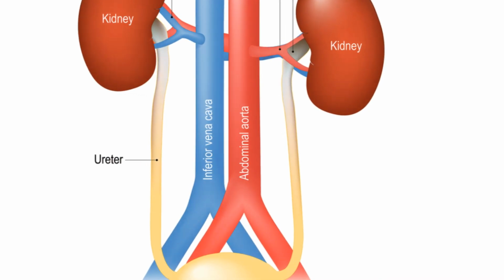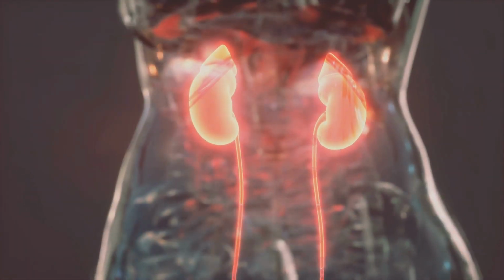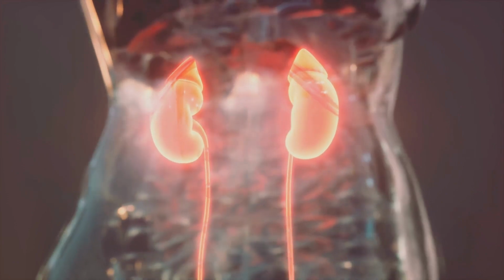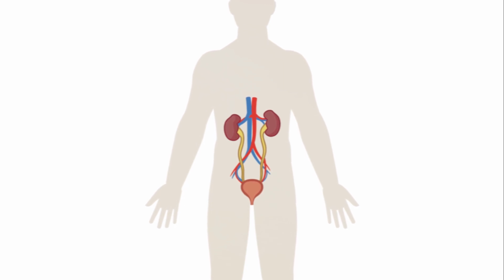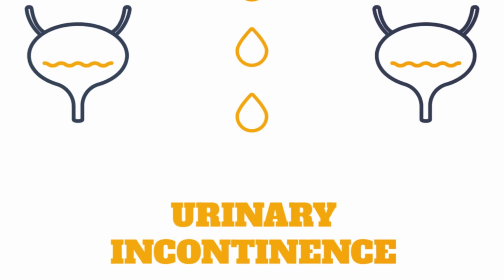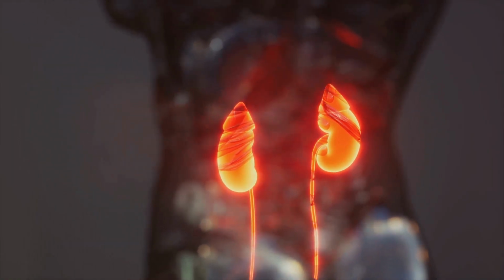Urine output isn't something most of us think about on a daily basis, but it's a vital indicator of our body's hydration and overall health. Under normal circumstances, an adult should produce about 1.5 to 2 liters of urine each day. That's roughly 6 to 8 trips to the bathroom, assuming an average bladder capacity of approximately 300 milliliters. But what happens when you notice a distinct drop in this output?